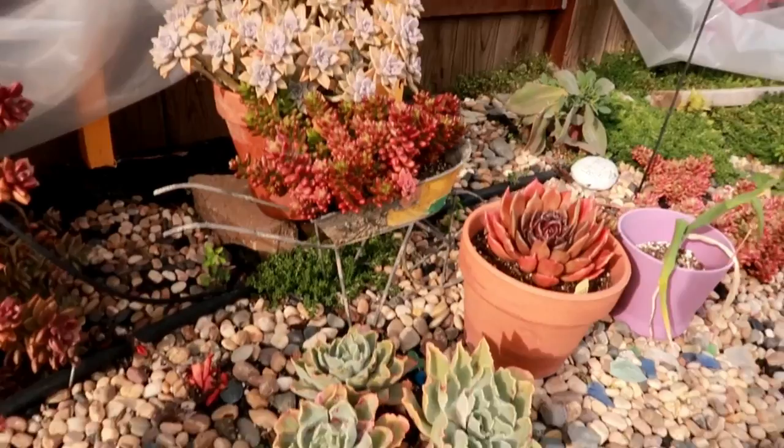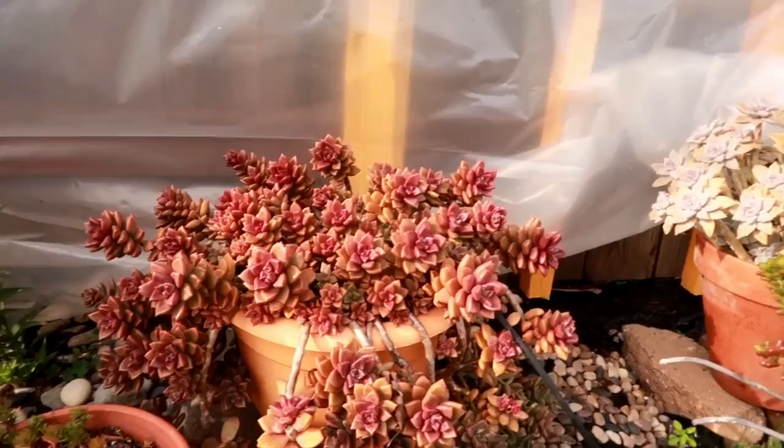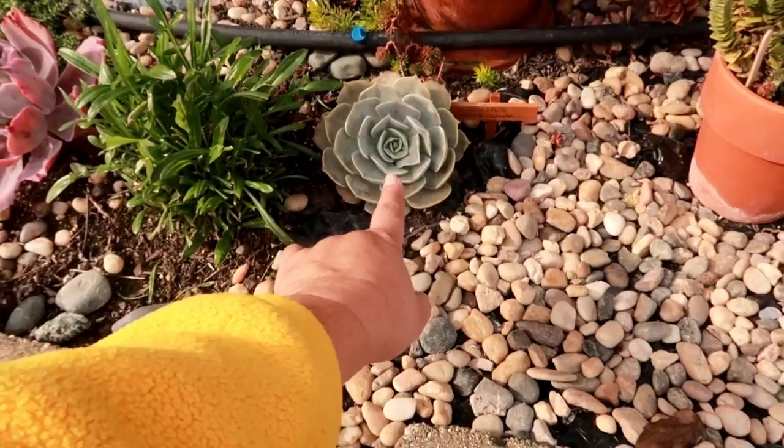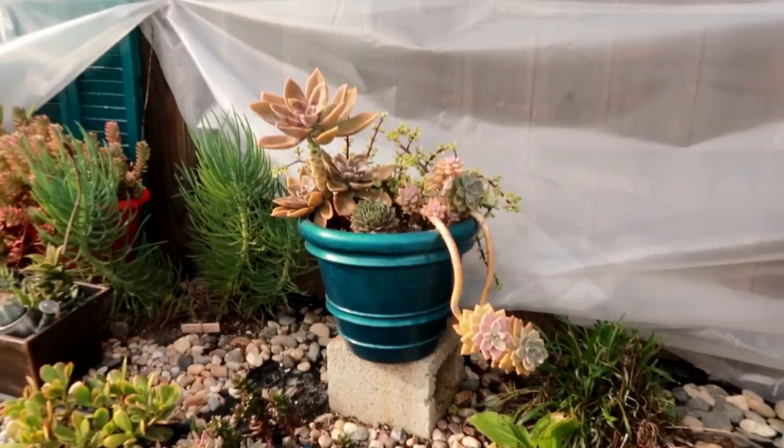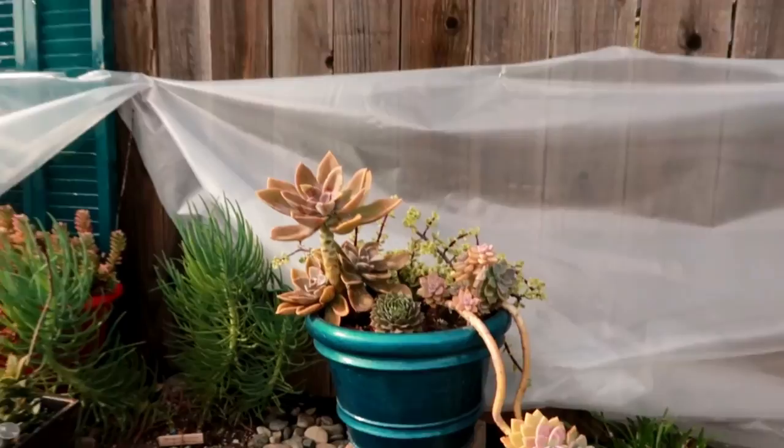Ooh, and this Rosa, there we go. And the Misty Lilac, this was really struggling a lot in the summertime, but obviously it really likes this weather. It's their growing season. Pretty.